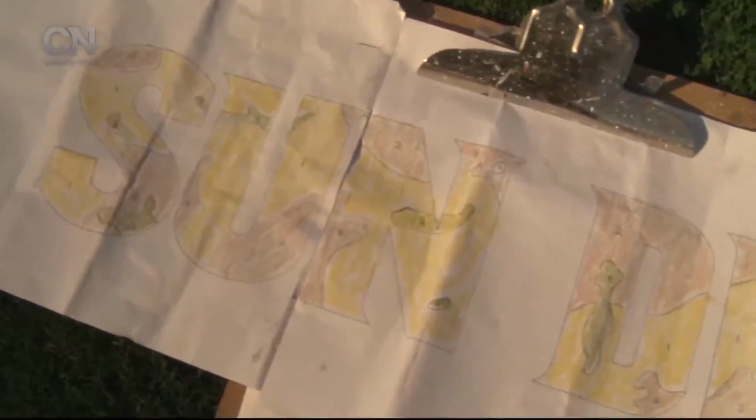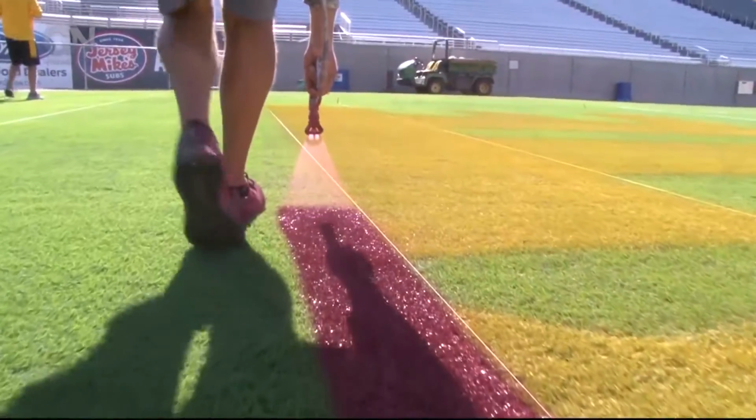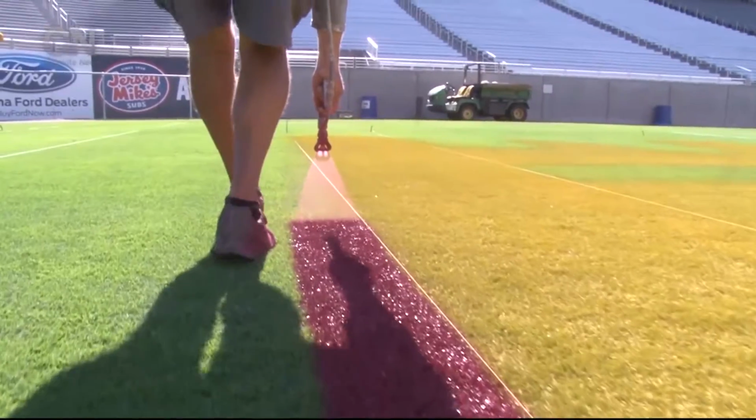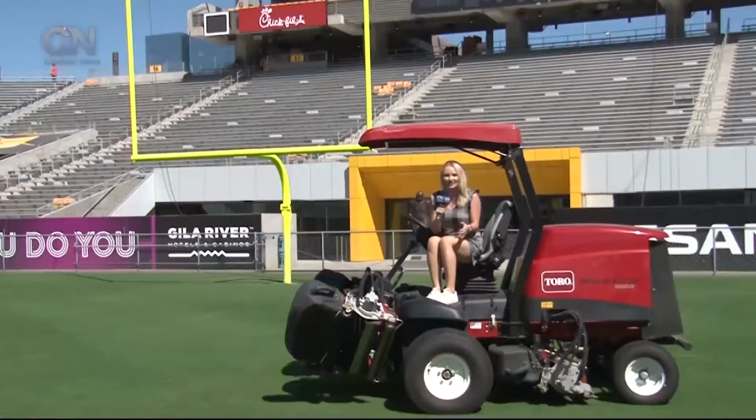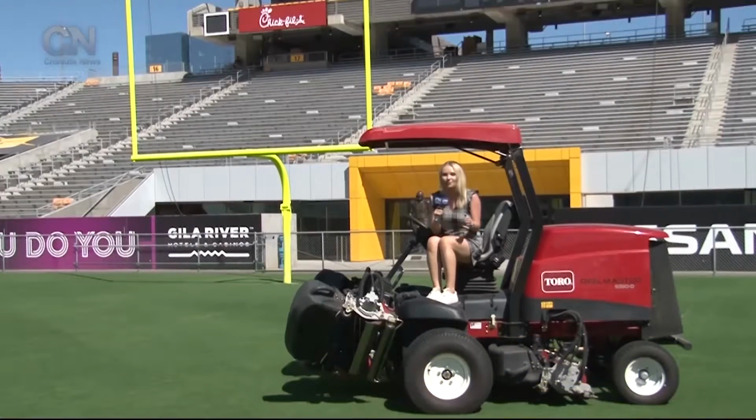We're probably the only school in the country that doesn't use a big stencil for those letters. We have it all hand drawn on graph paper, and we run strings and tape measures and paint brushes and outline our letters. It's the same routine, just a different week for Johnson, who spends all week out here in the blistering Arizona heat getting this field ready for Manny Wilkins and company come Saturday.